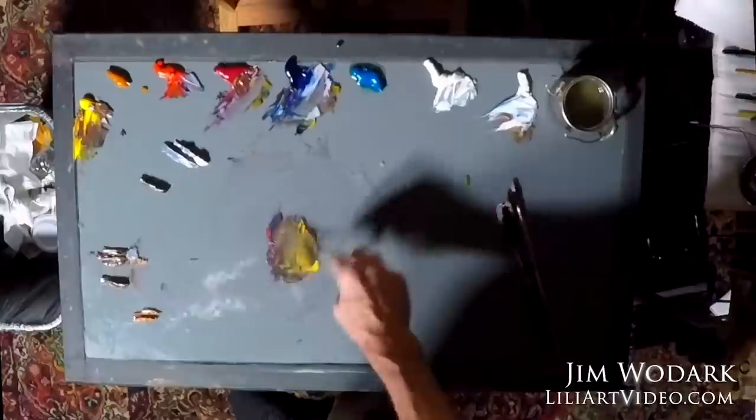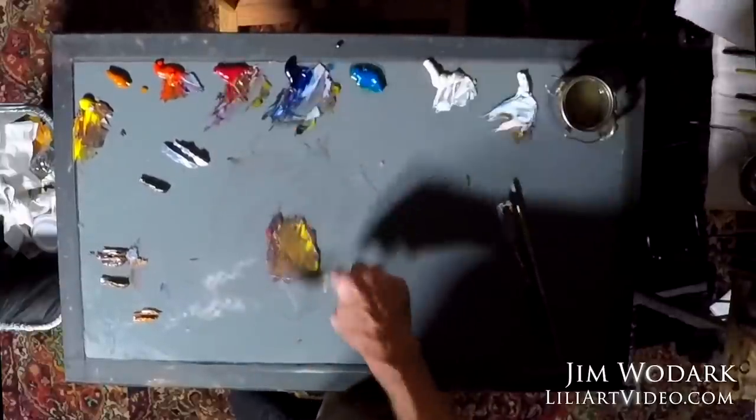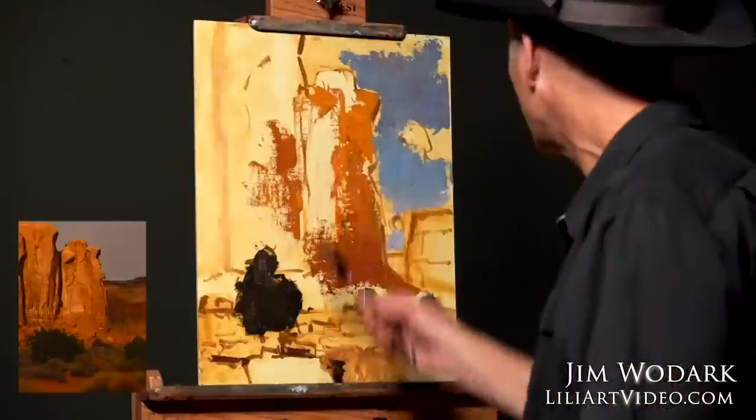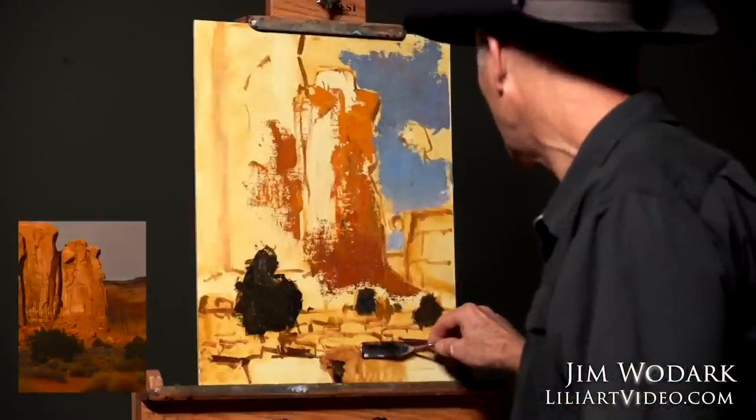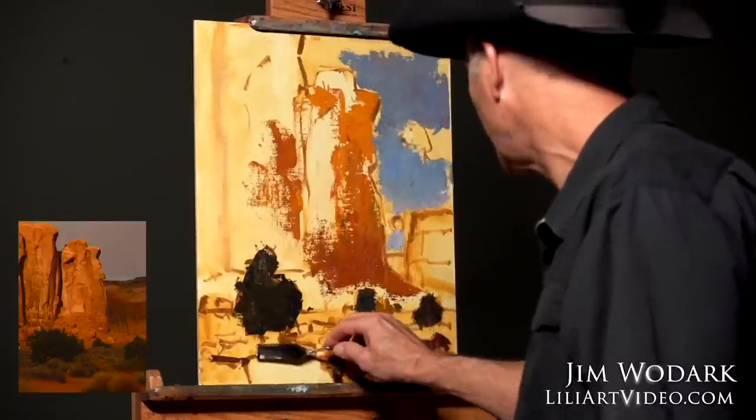They also, what's really neat about this, what I liked about this scene that I took the picture of, is that they're reflecting some of this glow in them on the highlights. That's really a cool effect.